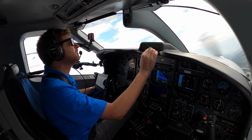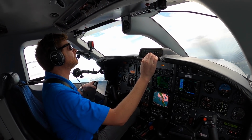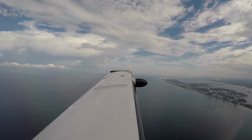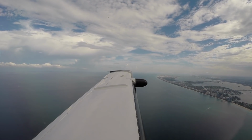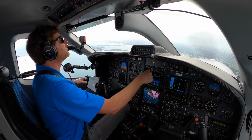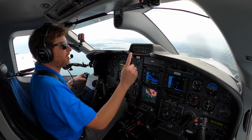Tango Bravo, just maintain visual separation with the banner tow and contact the tower on 134.67. Good day. Roger, we'll maintain visual on the banner tow, over to tower, 851 Tango Bravo. Good day. Alright, so he's right up here in front of us. I got to keep a visual on him. And we armed the approach.